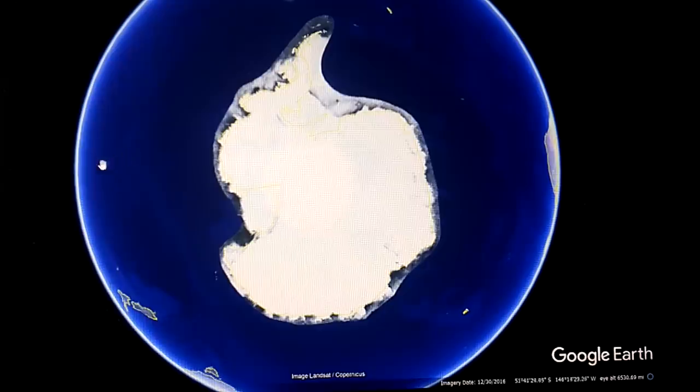Now, everyone is familiar with this image from Google Earth Pro. I want to draw everyone's attention to this bay feature that we would call 1 o'clock, right here. Of course, the Antarctic Peninsula being 12, right over here.